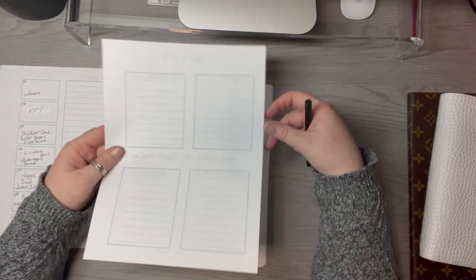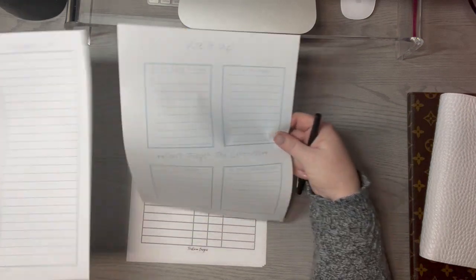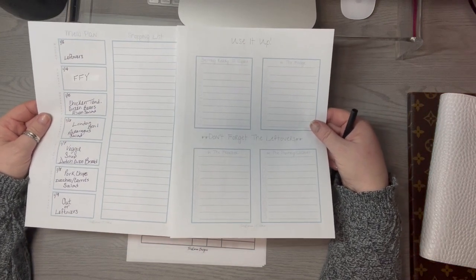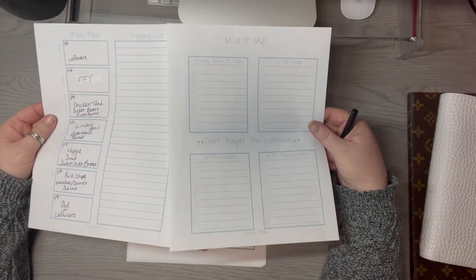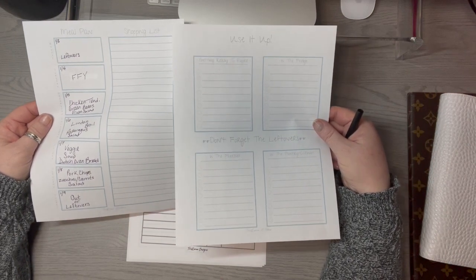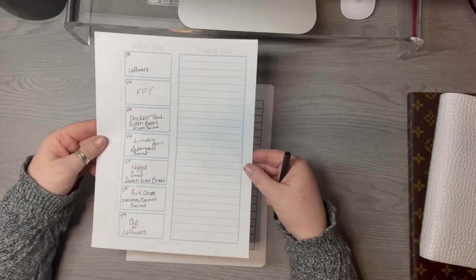I may, and I created these PDFs as well. These are both mine. This is not a shameless plug. I'm not trying to plug my Etsy shop, but I don't even think this is in my Etsy shop. If it were, you would get both of these as a printable, but technically it would be like this. This is how I would print it out.